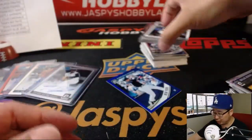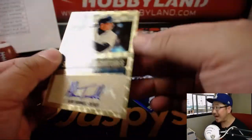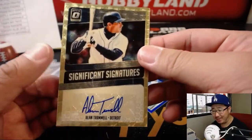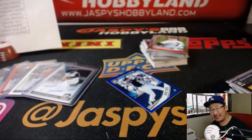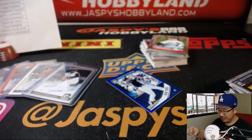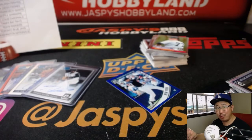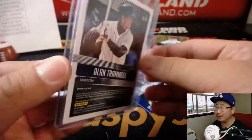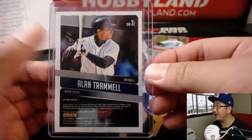And it's going to be Alan Trammell. Wow! 1 of 1, Alan Trammell. The Tigers were just sitting there until Chris Callantine picked him up as part of Triple Last Spot Mojo. 1 of 1 significant signatures for the Hall of Famer, well-deserved Hall of Famer, Alan Trammell for the Tigers. 1 of 1.